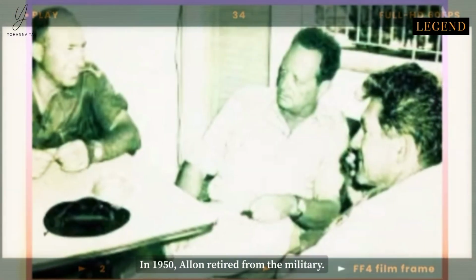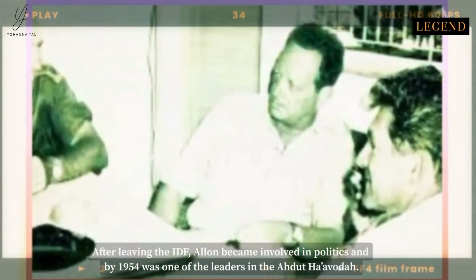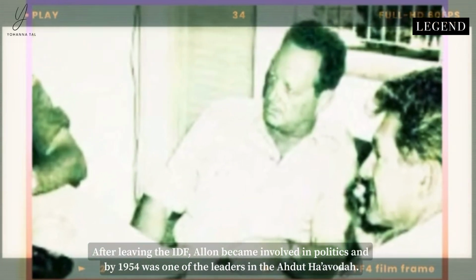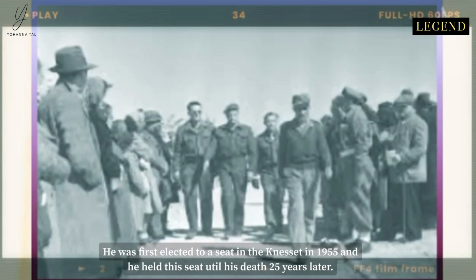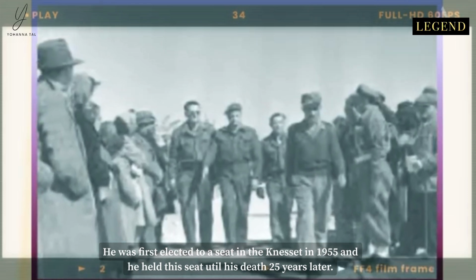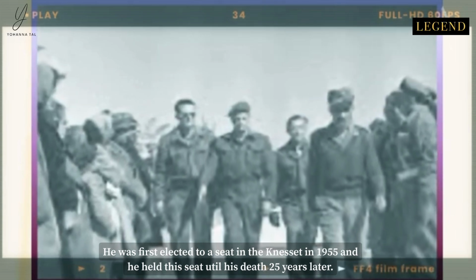In 1950, Allon retired from the military. After leaving the IDF, Allon became involved in politics, and by 1954 was one of the leaders in the Ahdut HaAvoda. He was first elected to sit in the Knesset in 1955, and he held his seat until his death 25 years later.